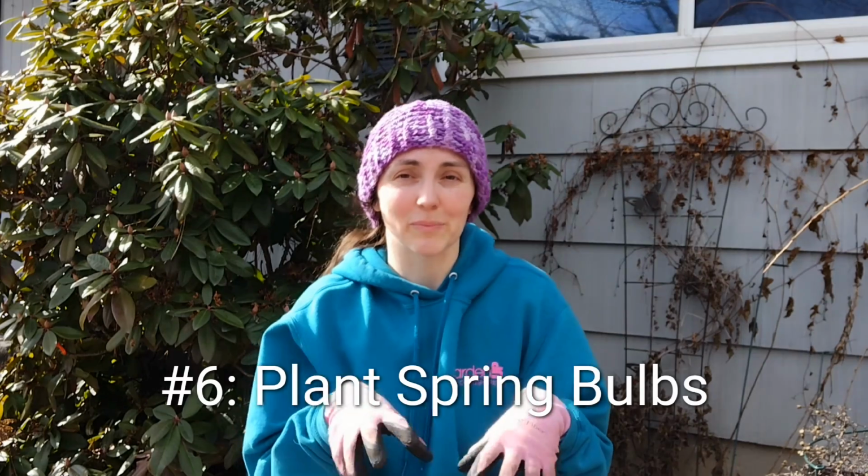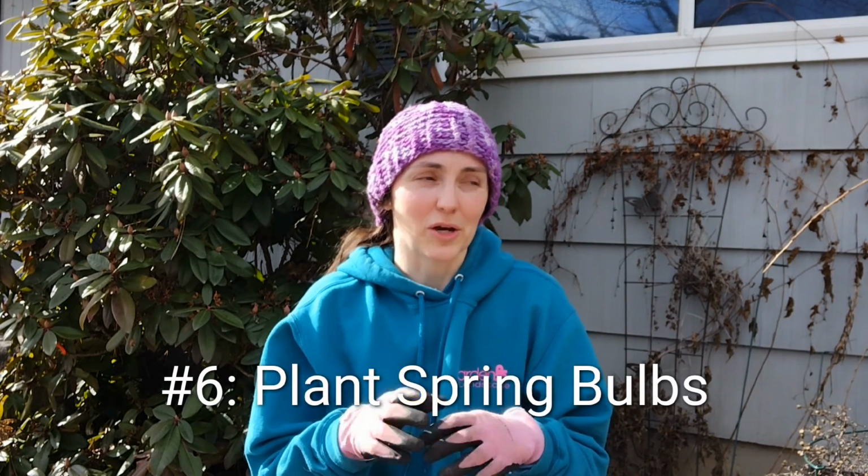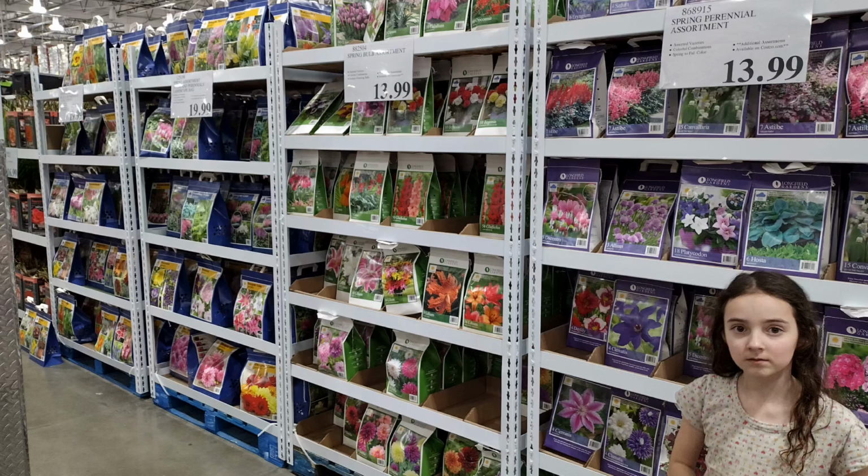Number 6, plant your summer bulbs that get planted in the spring. So, you know, I don't know about you guys, but I went to Costco the other day and may or may not have come home with far more bulbs than I know what to do with.